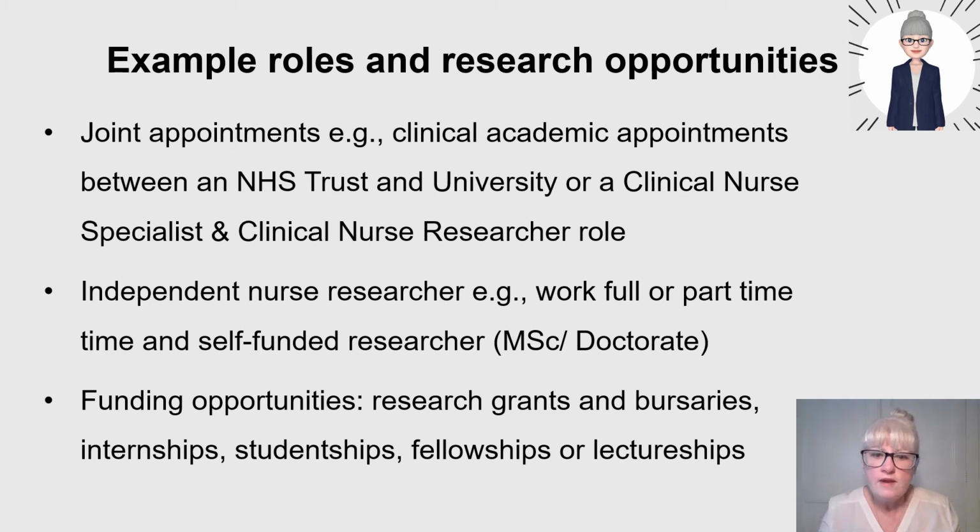We also have clinical academic appointments, which are usually joint appointments, and it might be between an NHS employer and a university, for example. And we also have joint appointments that might be set up as clinical nurse specialist roles, and they also have a clinical nurse researcher role. So again, you'll see this real vast variety and range of posts.